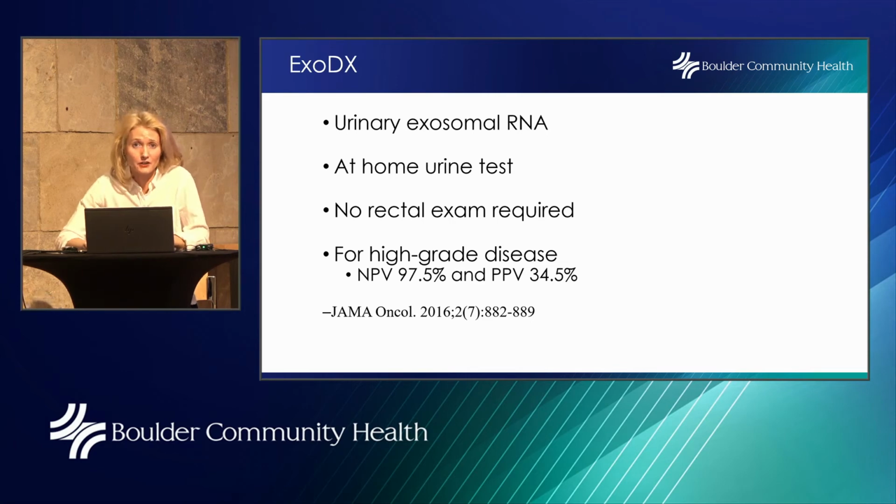EpiSwitch is actually a new test similar to SelectMDx, but it doesn't require a prostate massage. So this kit can actually be sent to a patient's house. They can follow the directions, urinate, and it gives back very accurate results and doesn't require a rectal exam. So that's just another new test.